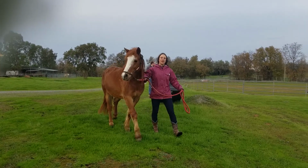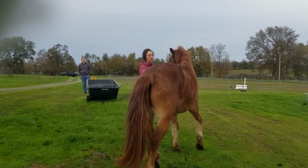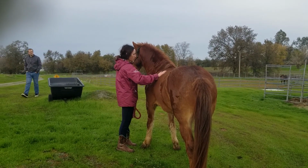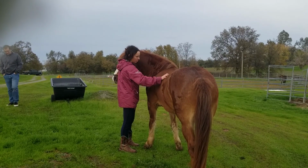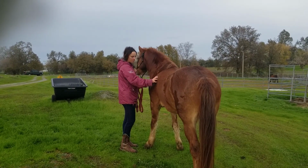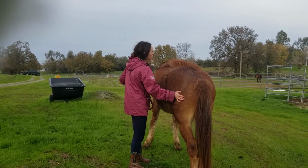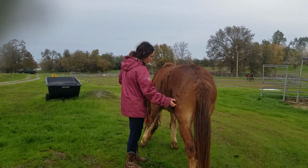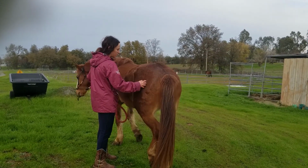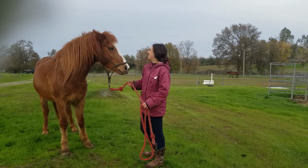So you can kind of just tell right now, he's kind of walking all over me. He's pushing into me with his shoulder, not really respecting the halter and the pressure from the lead rope. He's nippy and just generally disrespectful. So I'm still just kind of getting to know him here, and he's pretty pushy.